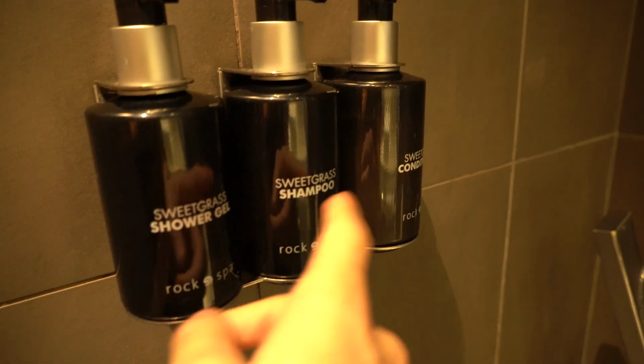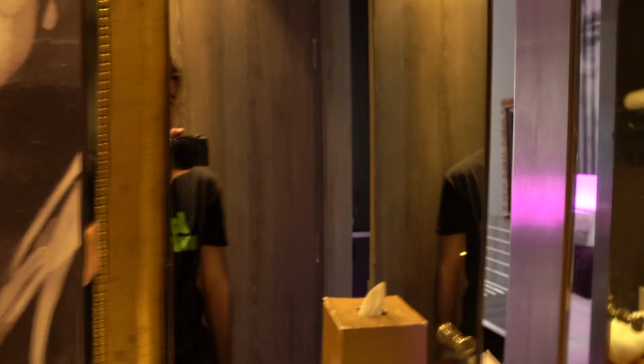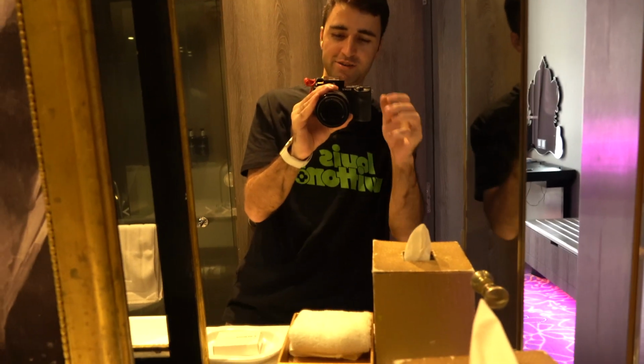And to the left side is the shower. There's a big rain shower, a shower, and then toiletries, shampoo, gel and conditioner. Yeah, that was all from the bathroom. Let's check other parts of the hotel.